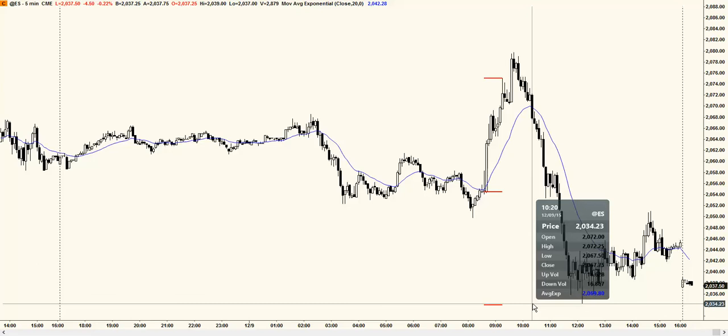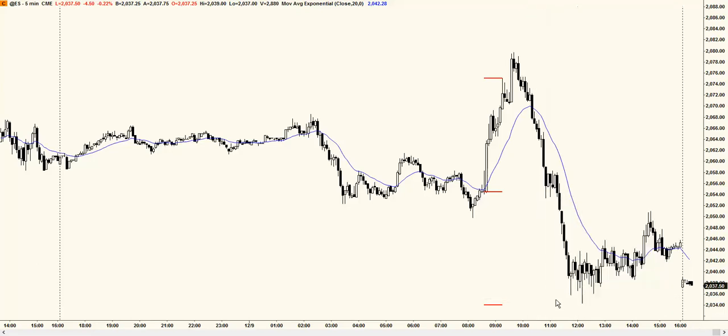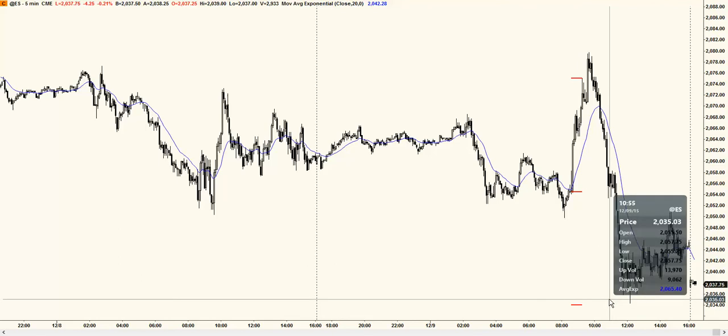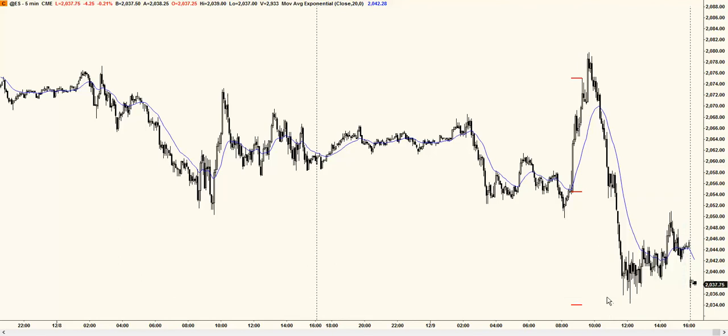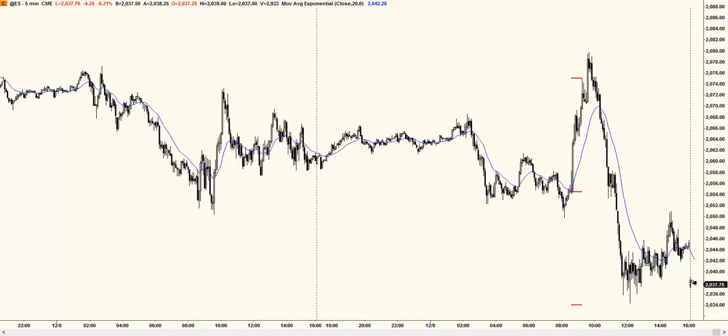So here's the low of the day. A trader who's quick enough could buy somewhere down here. Institutions know bulls aren't stupid. They know the bears are going to take profits down here. So if a bull is quick enough to buy, let's say they did this.